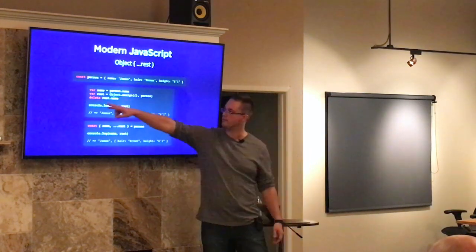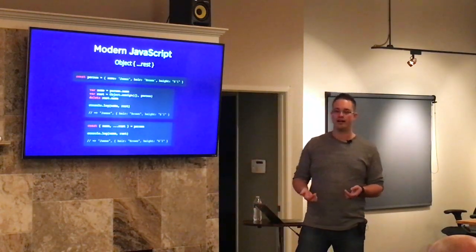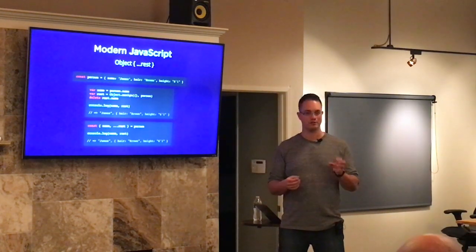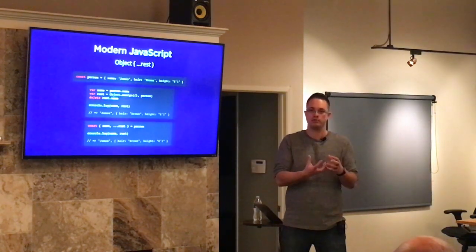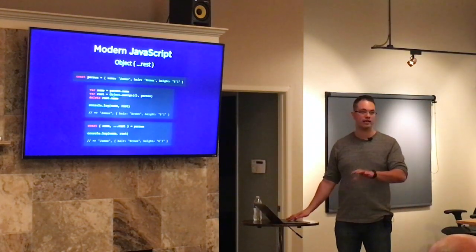You notice that in this one, we're mutating this. We're deleting a property off of an existing object, which can have consequences in your code if you pass something into a function and you're not expecting your copy of it to be mutated and changed. So these things all really help: the spread operator as well as rest and destructuring.